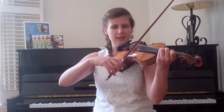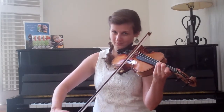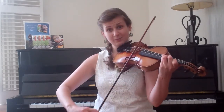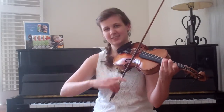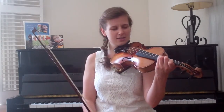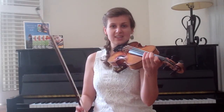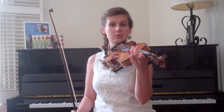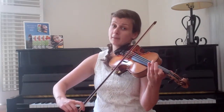Here it goes. Two pickups. One, two, three. That's the whole D major part. And it's going to work really easily if your first finger stays the whole time, and all you have to do is pick up your third finger. Pick it up, put it back down.